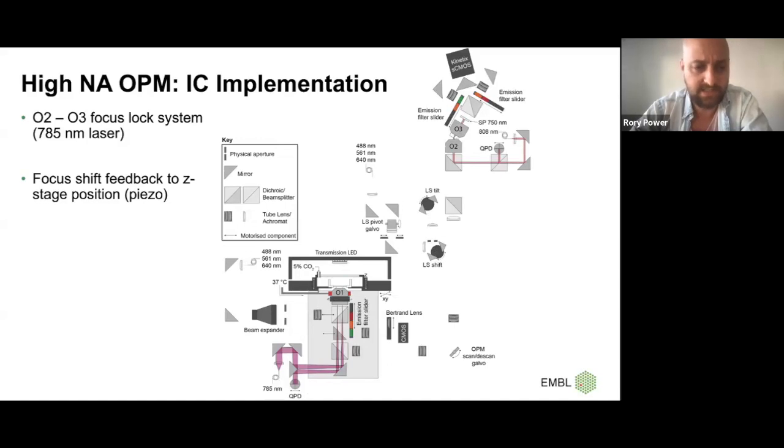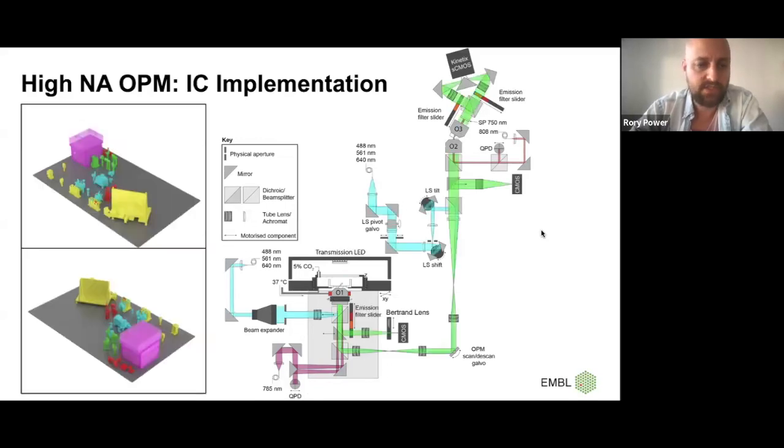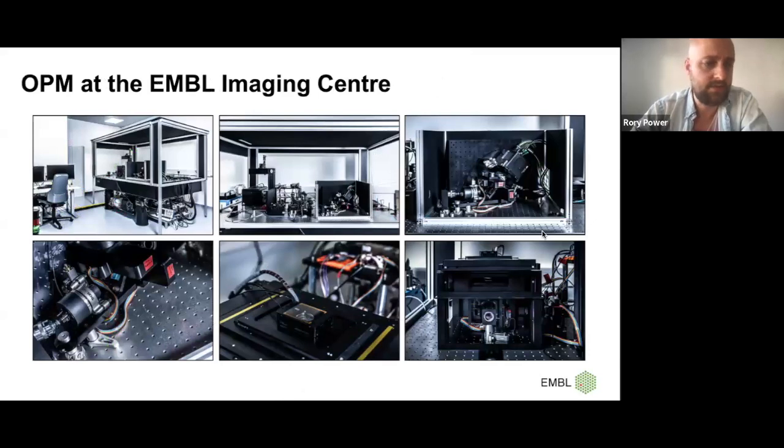So I actually added a second focus lock system, which is exactly the same as what I have on the SMLM. Yeah, and this shows all the beam paths overlaid, and the system as shown in CAD. And this is what it looks like on the table at the imaging center.